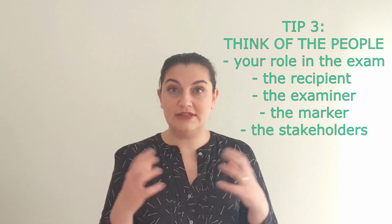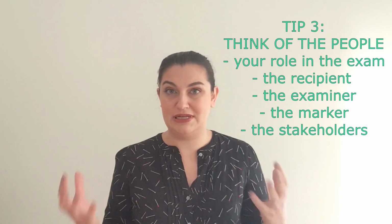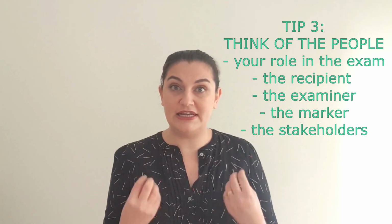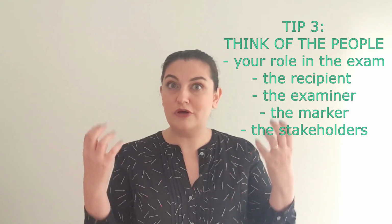The third tip is thinking of the exam in terms of people. And what I mean by people is, first, you. Pay attention to which role you are assuming in the exam and try to think of a person in that specific role, maybe a non-executive director or a business analyst, in real life, and imagine yourself writing an answer in that professional position in the real workforce.